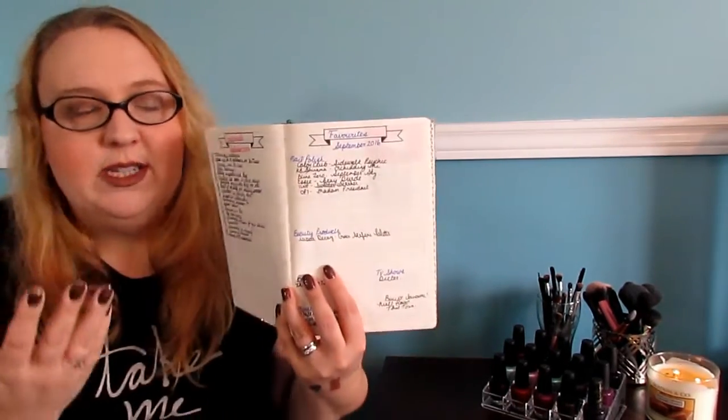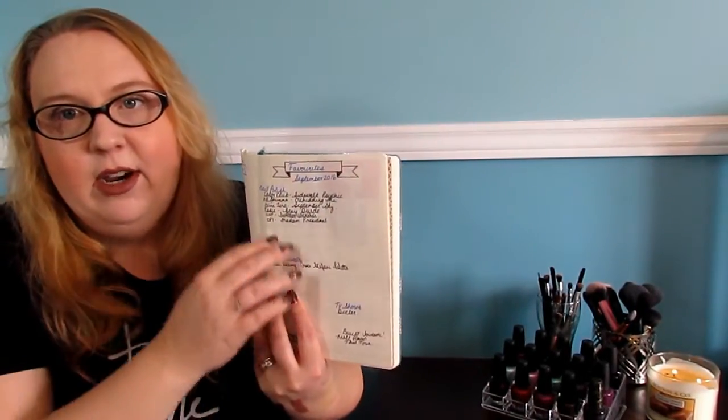And then it's great to keep track of my favorites for the month. As soon as I enjoy something for the month, I'll write it down in here, and then I know when I'm going back through my nail polish, I'm like, oh yes, I really, really did enjoy that. Pull it out. So it's great for planning.